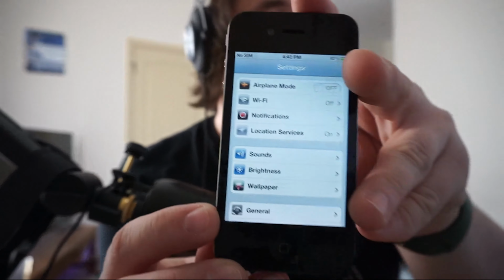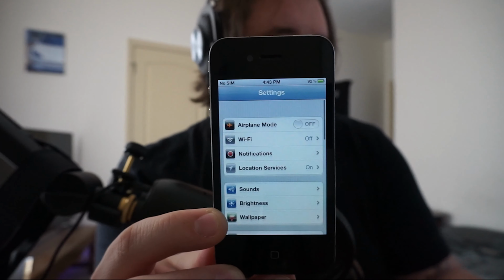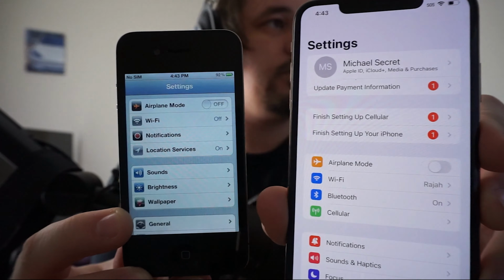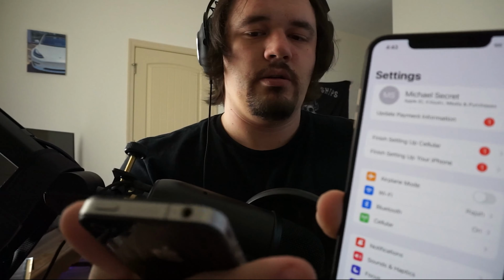I've got 6 of these, but it took me 4 years to collect those. 4S that was never updated to iOS 7 for the entire existence that it was made. But yeah, let's just take a little look here. This is the settings. It's still got the same basic iPhone feel to it. It's a little less cartoony. It's a little more subdued, a little more professional, a little quieter.